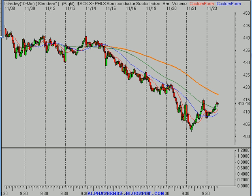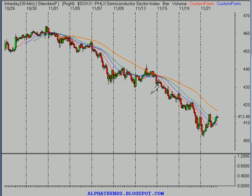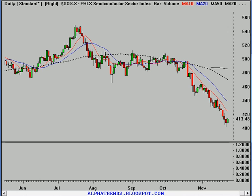Let's look at the semiconductors. They were up as well today, and they're starting to show a little bit of signs of bottoming in here. Now we've got some resistance, it looks like, at about 415. Let's take a look at the 30-minute time frame. You can see still a very solid downtrend here. No reason to think that it's turning around or made a bottom.